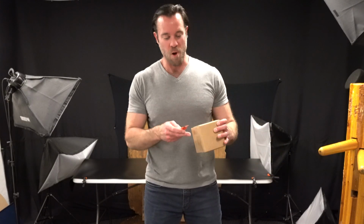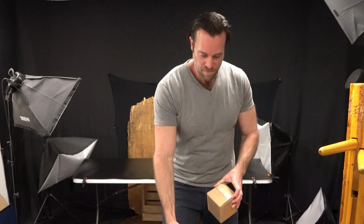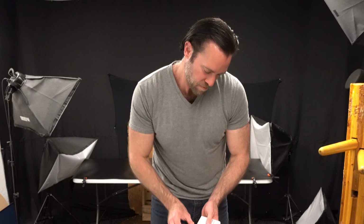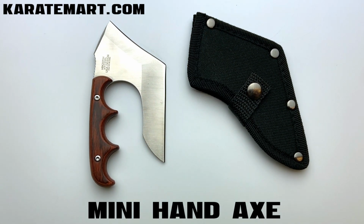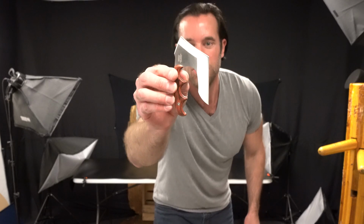Okay, so we've got another small one here. Let's see what this is. Okay, this is kind of unique. This is the mini hand axe. So let's just take a look at this. All right, check that out.